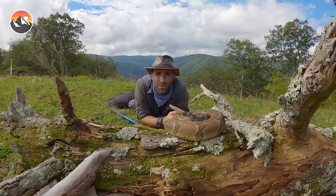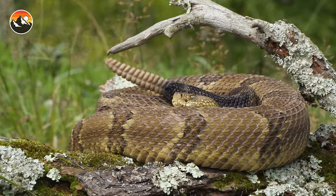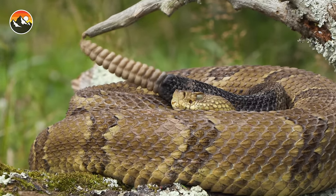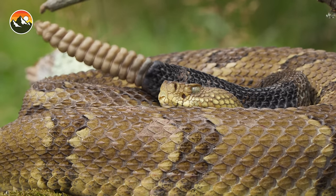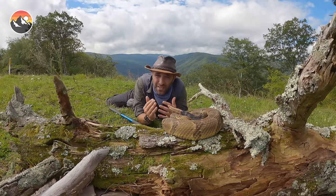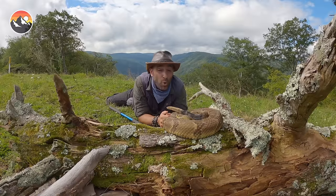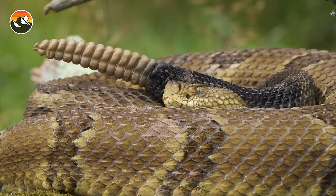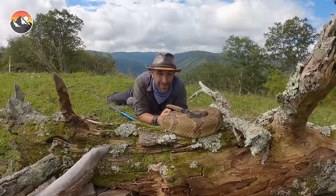Now, the next most important thing that we need to do is actually collect the biometrics of this snake. And to do that, what we're gonna do is gently get it into a snake tube. This will put the least amount of stress on the snake and will be the safest scenario for both myself, Tim, and the crew to be able to handle the snake. What I also wanna do is get a more up-close look at that rattle. Because when it comes to rattlesnakes, nothing is more impressive than that defense system.